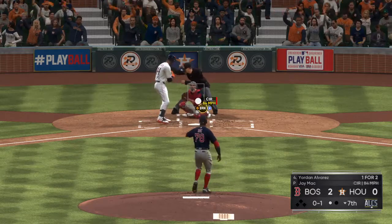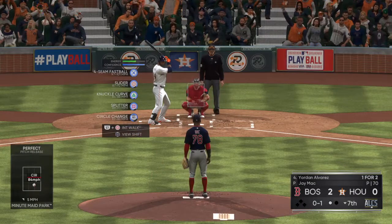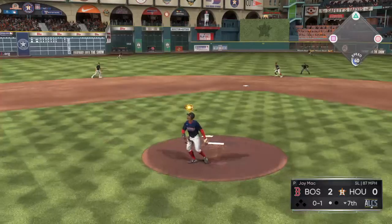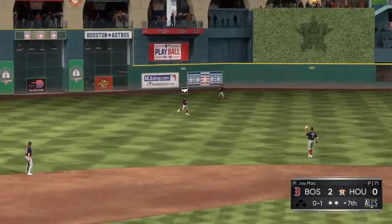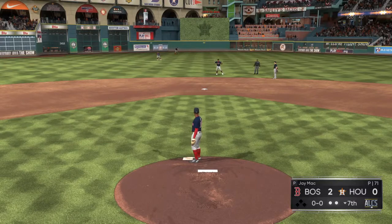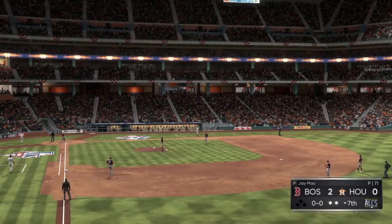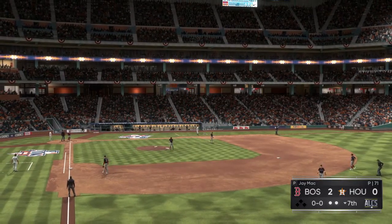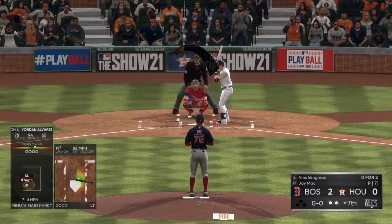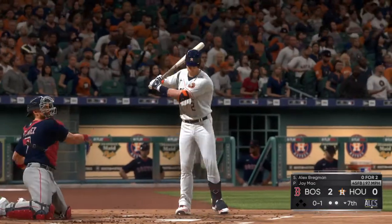The plate now, Yordan Alvarez. Strike one to start the at-bat. Into the windup, here comes the 0-1. Swing and a liner. And he will make the play out there, and there are two away now. Stepping up is Alex Bregman. No hits in two trips to the plate for him in the ballgame. Bregman takes a called strike at the knees, it's 0-1.